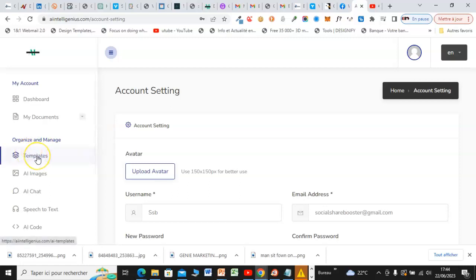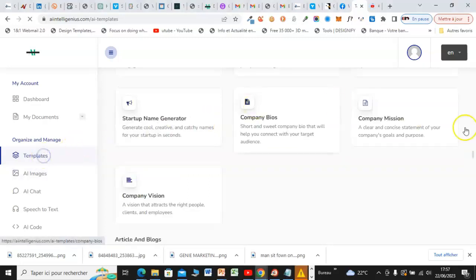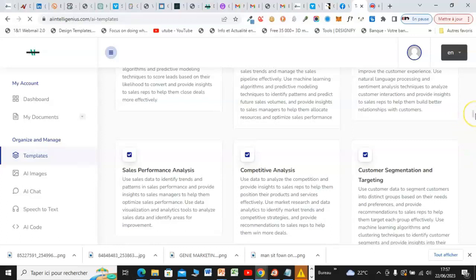So right now we're going to go into the template section. I'll show you what's waiting for you inside. Stay with me, folks. I'm going to show you what's waiting for you inside AI Intelli Genius.